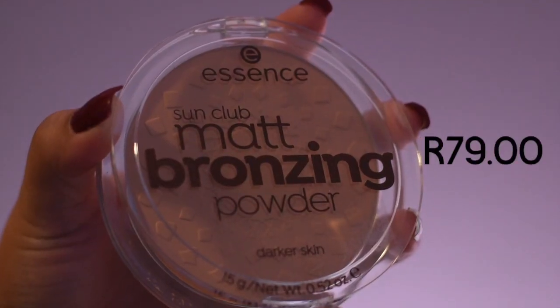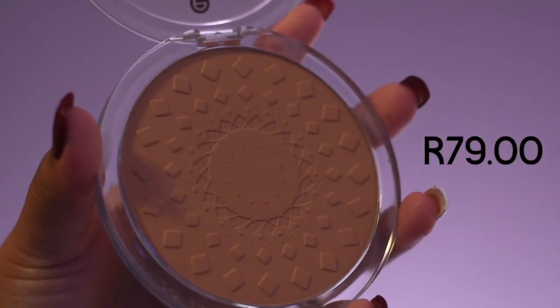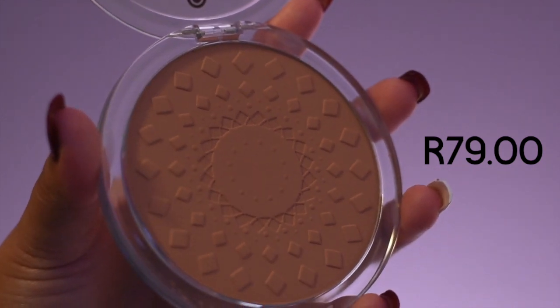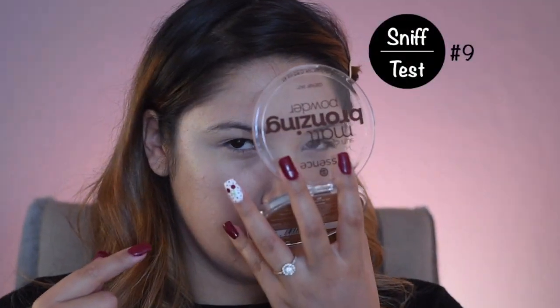I'm just quickly going to set under my eyes and then I'll move on to the bronzing powder. For bronzing powder, I'm using the Essence Sun Club Matte Bronzing Powder for darker skin tones. I love a good bronzer. I love the way it just takes your skin to a glowy level, and I'm in the shade 02 Honey Matte Bronzing Powder for a naturally sun-kissed tan, perfect for darker skin types. Clearly I'm looking like a ghost, so we'll see how this goes.